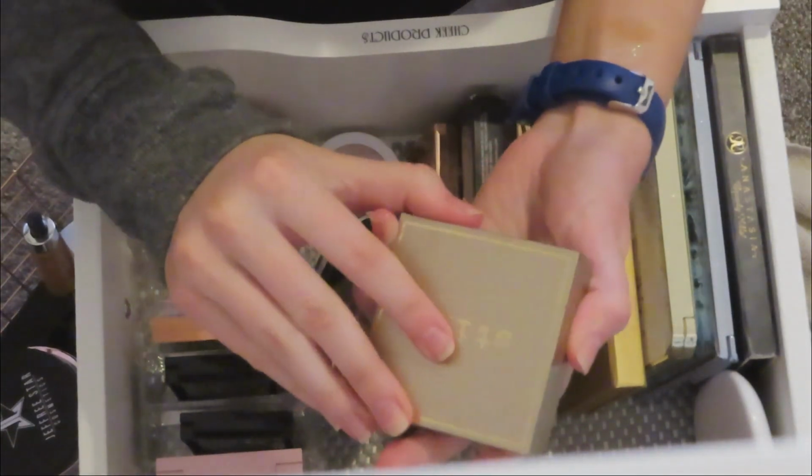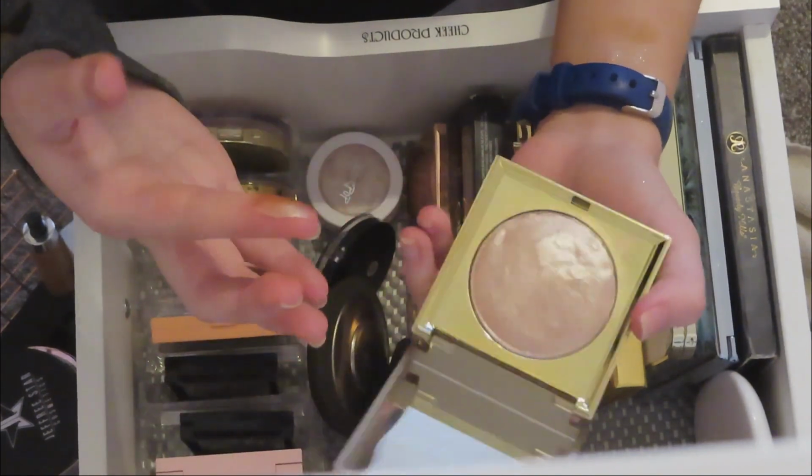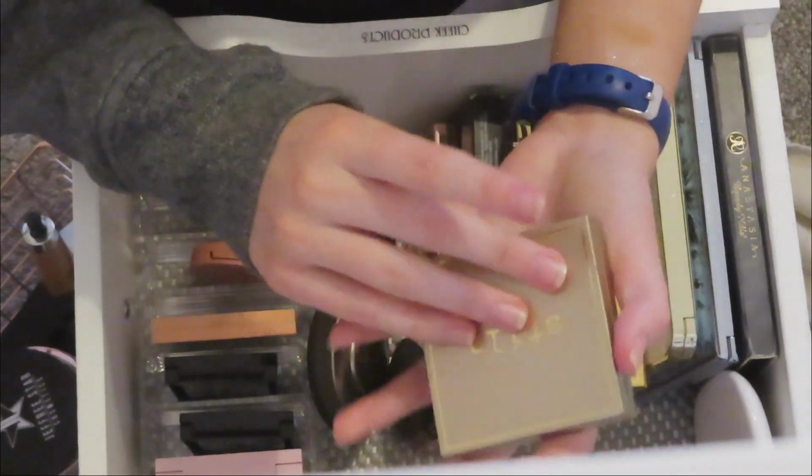This one here is the Stila Putty Kitten highlighter, and I love this stuff, especially if I'm doing more minimal makeup in the summer.